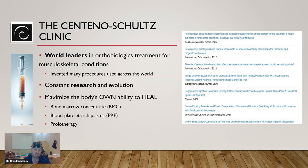And what we do is we maximize the body's own ability to heal by utilizing a number of orthobiologic-based treatments, including, but not limited to, blood platelet-rich plasma, bone marrow concentrate, which contains MSCs, mesenchymal stem cells, or mesenchymal stromal cells, medicinal signaling cells, lots of different names associated with that. Also prolotherapy, which is typically hypertonic dextrose that can help stimulate the body to heal on its own. And over the years, we've published multiple studies utilizing orthobiologics specifically for the knees, osteoarthritis, bone marrow lesions, ACL tears, etc., so on and so forth.